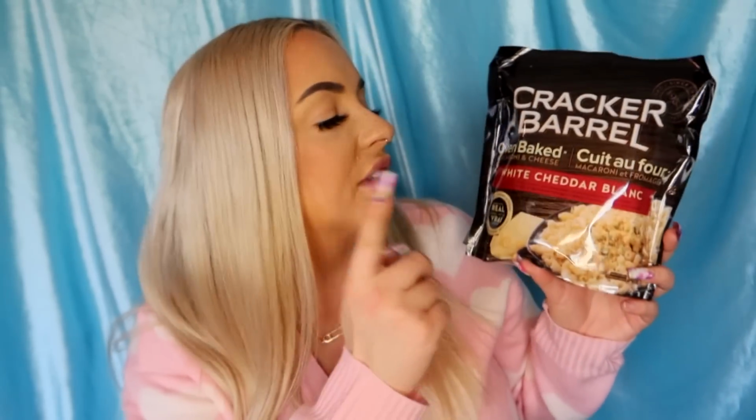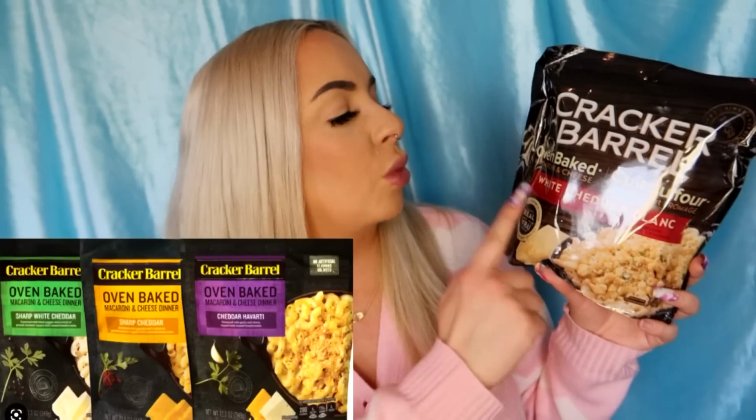This Cracker Barrel mac and cheese saves lives. I have done so much with this. This is so good on its own. I've done bacon and turkey bacon mac and cheese with this. I've put chicken in this. So there's white cheddar, there's a Havarti, and then a regular cheddar one. Love them all. Chef's kiss, love these so much.